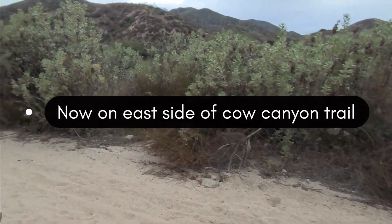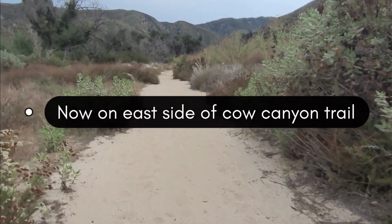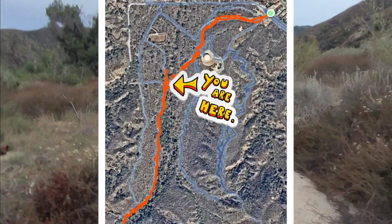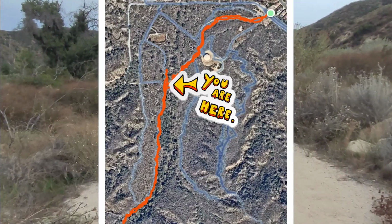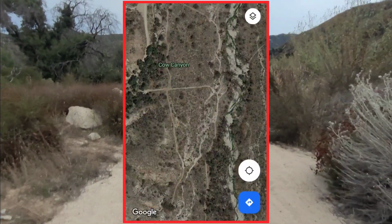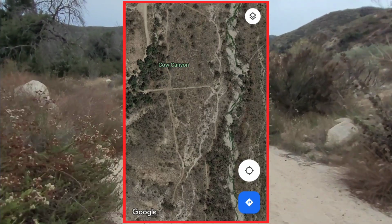So when you reach this sandy bit here, this road, it's technically the east side of the Cow Canyon Trail that you can see on Google Maps. I don't know if the trail itself is called the Cow Canyon Trail, but in Google that's what this area shows to be, so that's what I call it.